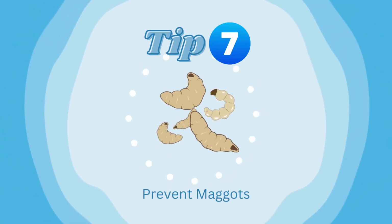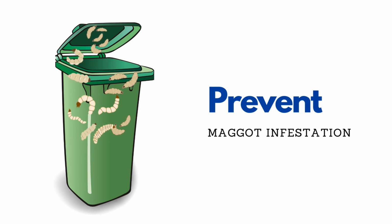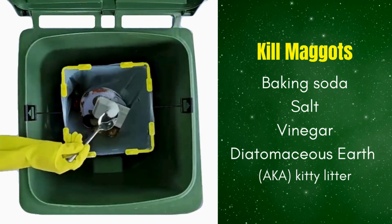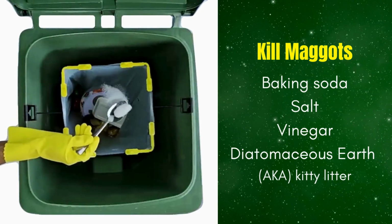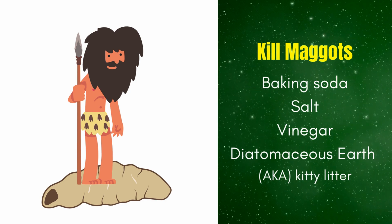This tip helps prevent maggots from taking over your bin in case a few flies still manage to find their way in and lay eggs. It will kill the maggots immediately while keeping them contained in the bag. You can use baking soda, salt, vinegar, or sprinkle diatomaceous earth, what's commonly known as kitty litter, over the waste every time you open the lid to throw in your kitchen scraps. These natural products kill maggots on contact and prevent an infestation.